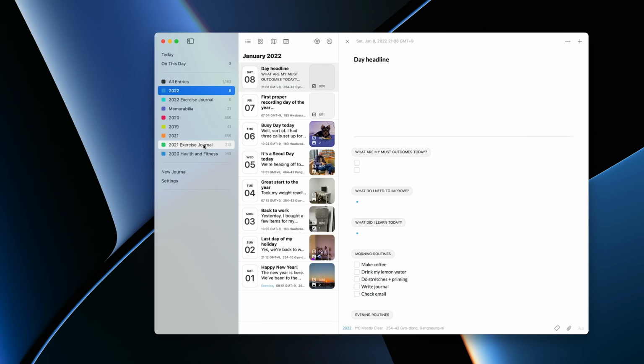My exercise journal, which I started maybe in about February or March, so it isn't fully in there, but 213 days of exercise. Actually, no, I did 213 days of exercise. Sorry, it was 2020 when I started the Health and Fitness Journal, probably round about March. But in my exercise journal last year, I started in January and I managed to do 213 days of exercise. Now, that's just a quick overview of what you can see using Day One.